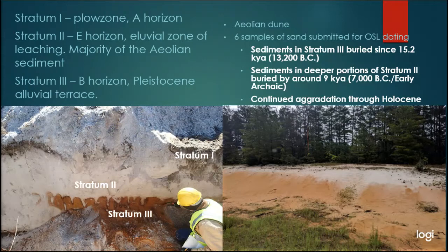Optically stimulated luminescence dating was performed, which helped illustrate that indeed the sandy sediment in which this soil formed accumulated over time, beginning in this late Pleistocene to early Holocene time frame.